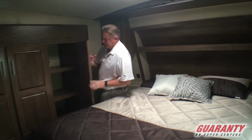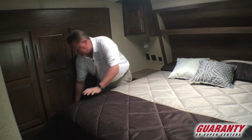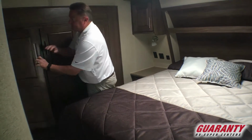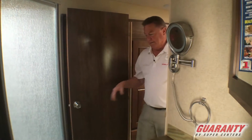This is a slide out. Slide out's out, so it has plenty of space for the clothing. Big drawers, deep closets. Then as we go on, we've got a walk-through bathroom that comes in from the hallway or from the bedroom.